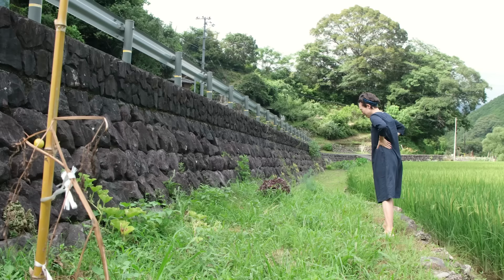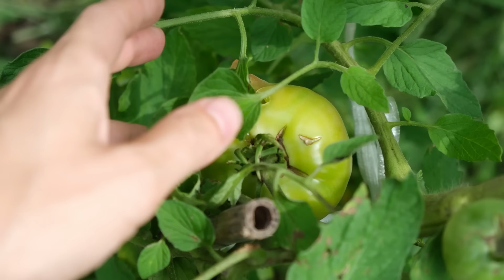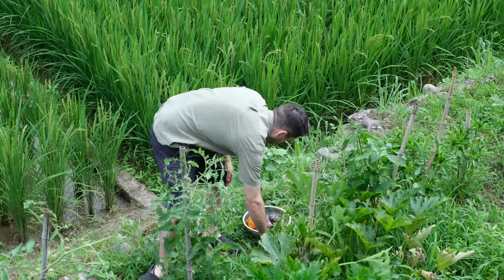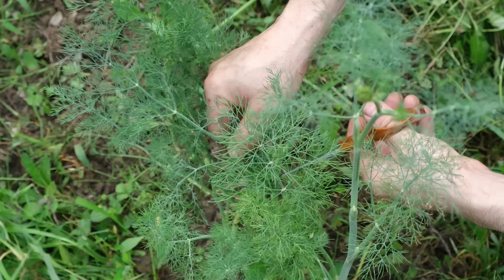Well, the ravens got the garden. If you have been keeping up with our gardening journey, you'll know that we've been learning the ins and outs of gardening in the Japanese countryside over the last year and a half. Last month, we had a successful harvest and our garden thrived. Unfortunately, we are back to trial and error mode this July.